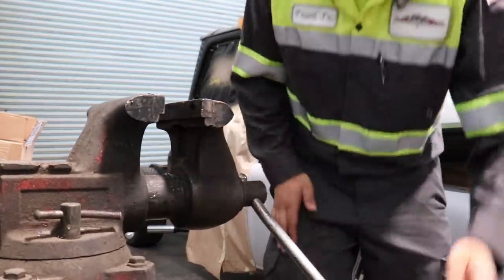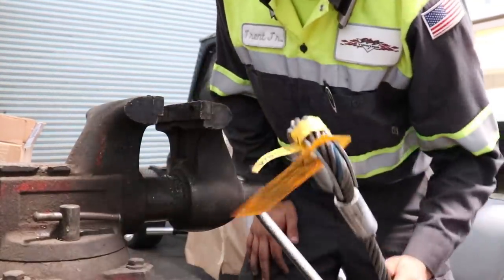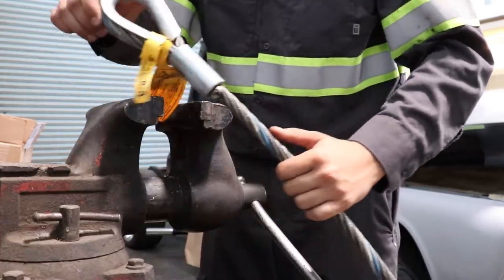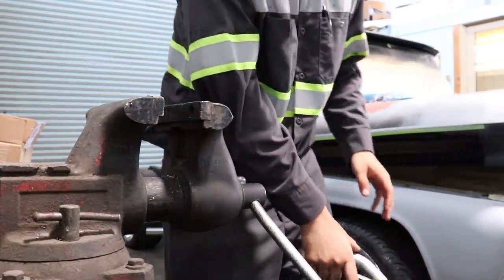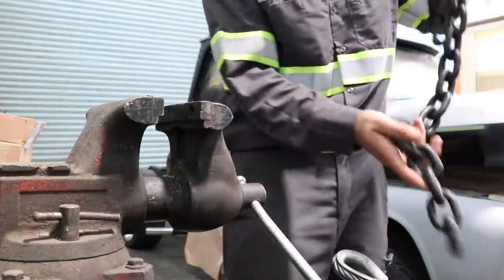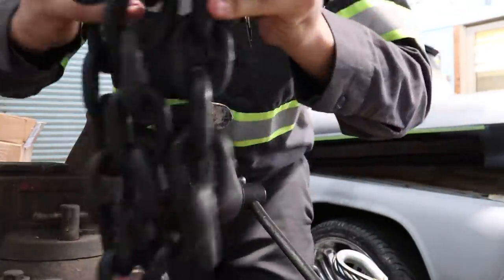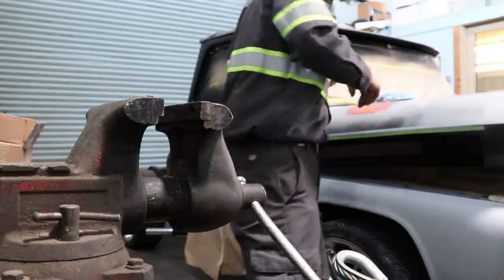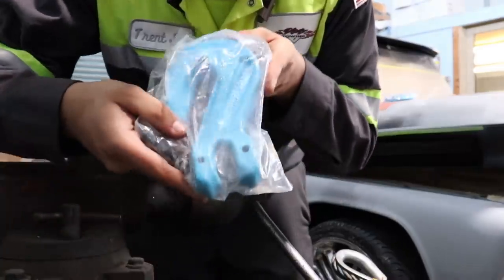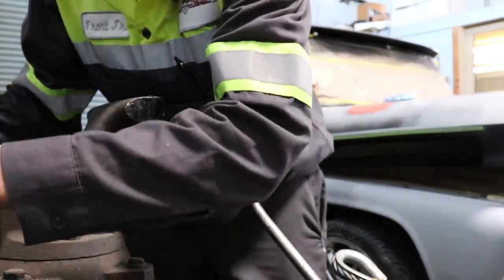Okay, so first things first, we need the cable end. So let's go ahead and, well, I guess we don't need it right this second. First, what we can do is put the hook on. So we got the half inch chain here, and then we got the hook. So here's the hook. Let's go ahead and take it out of its package.